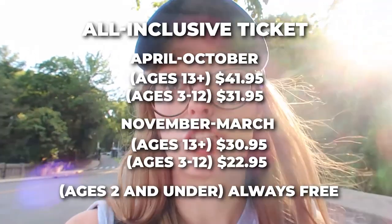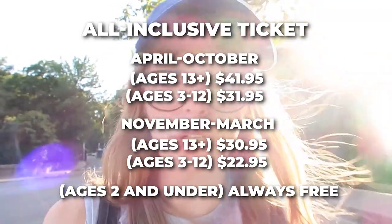Now I want to talk about the cost, because this is not a cheap experience, especially because I strongly recommend that you get access to all the star attractions. I think the premium experiences are worth it, which means that to get all of that in your ticket, at the time of this recording, the cost of an adult ticket with all of that access would be $42.